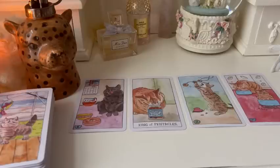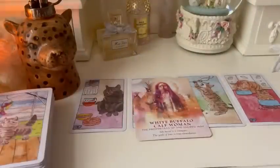Okay, pile number 2, please. Pile number 2 is feline magnetism. Oh goodness, that draws people in. We have the White Buffalo Calf Woman. My heart is a compass, the path of love is true abundance.